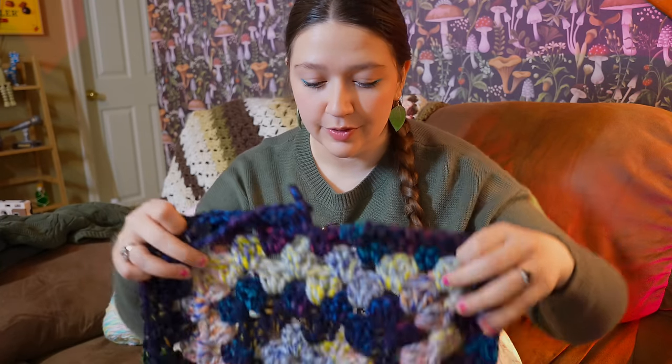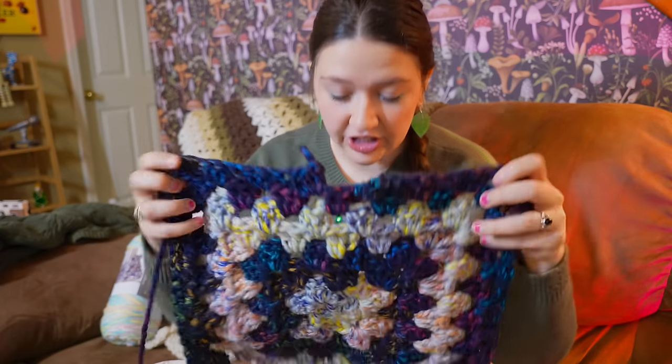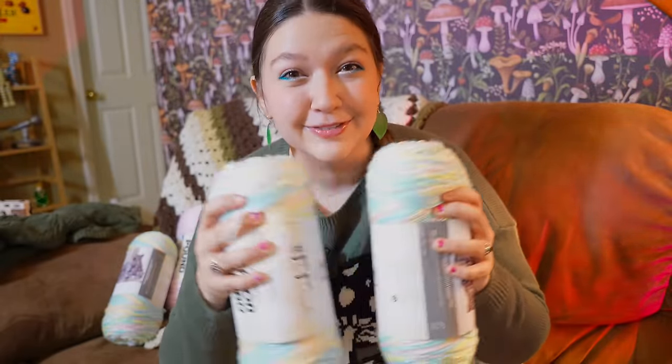Speaking of granny squares, I also started this giant sweater vest granny square thing that I'm making for Josh out of this wool yarn that he really liked. I'm so excited about how this is gonna turn out. But see what I mean? I keep doing other things instead of actually working on the sweater for Valentine's Day.